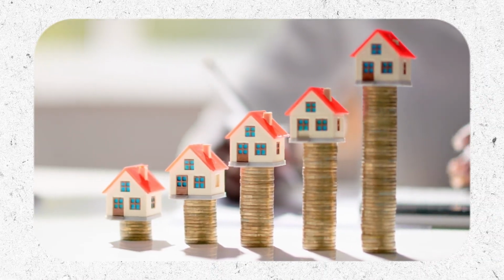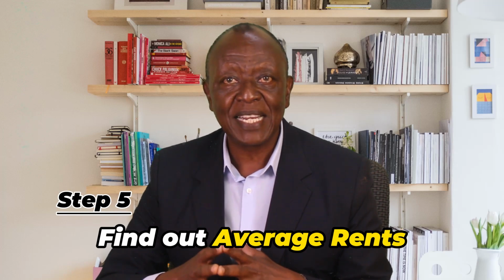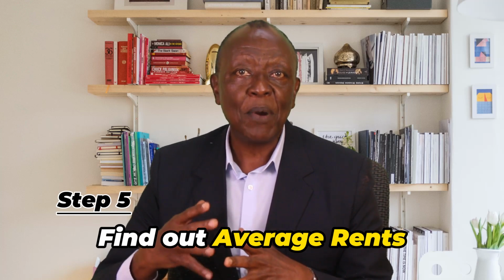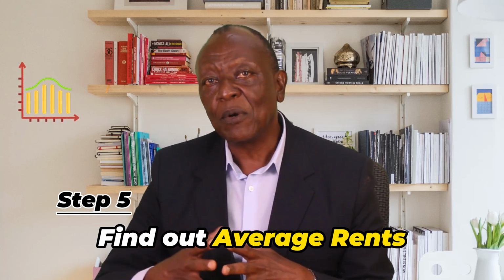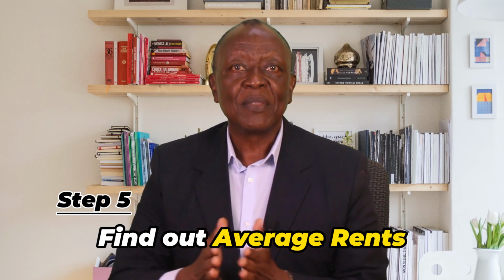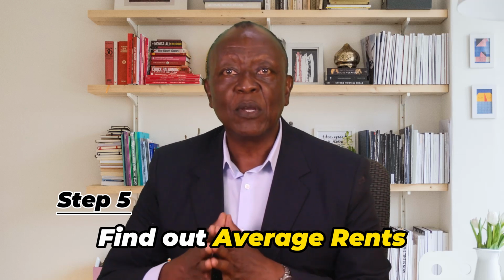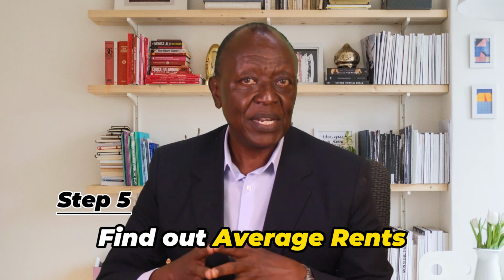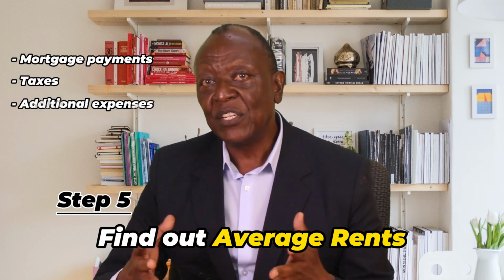Your main income stream will come from rental earnings, stressing the importance of understanding the area's average rents. However, instead of buying the property first and then finding out the average rent, you can reverse the process. In other words, before you buy a rental property in any area, find out about the average rent there. It's crucial to ensure any property you are considering can generate enough rental income to cover the mortgage payments, taxes, and additional expenses.